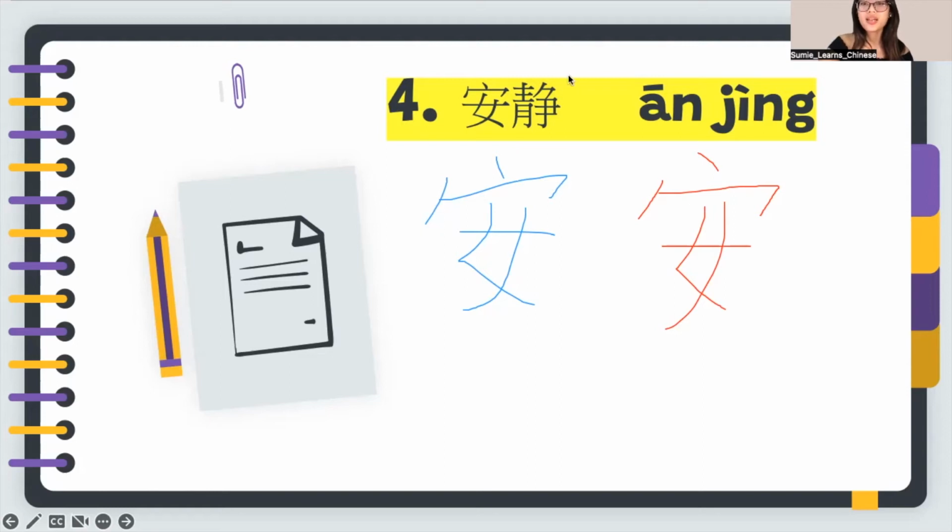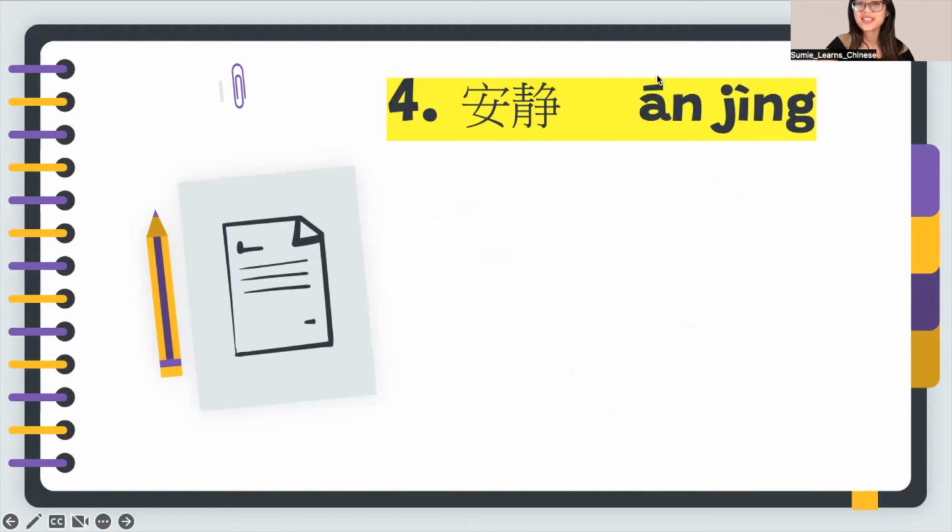Let's write it one more time. Remember to practice, okay? Because if you only watch and don't write, you can't really remember how to write the character. So don't be lazy. Pick up your pen or your finger. Follow with Sumie. Let's write that. And one more time. 一二三四五六. That's good.